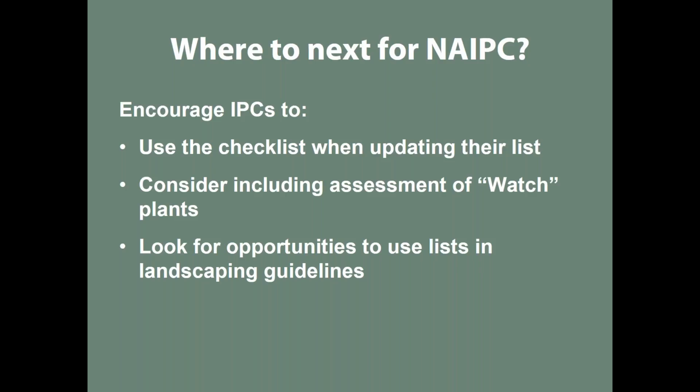And then to look for opportunities to use your lists of invasive plants in landscaping guidelines, and everybody's doing that already, no doubt. But to look for appropriate ways to get the information out, both on a voluntary outreach basis, in working with nursery representatives in your area to look for consensus on plants that are problematic in the trade, and to perhaps get the word out a little more formally about those, as we're doing through the Plant Right process here in California.